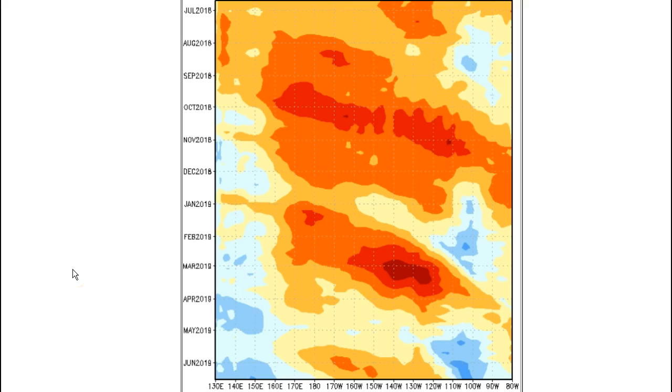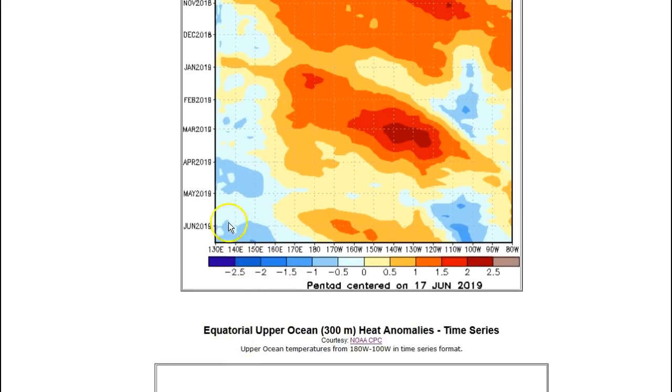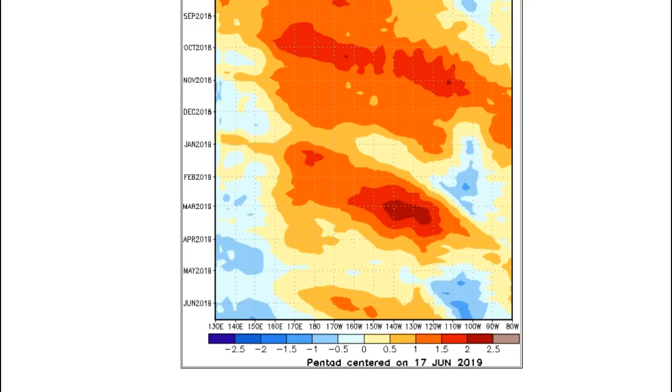And then upper ocean heat anomalies. All right, so you can see this is the West Pacific here. This is the East Pacific here, and this is time, July 2018. So this is over a year. Look in the West Pacific how we went from having a lot of warm water here to progressively less and less and less, and if anything, building, there's the scale, building areas of cooler than normal temperatures there.